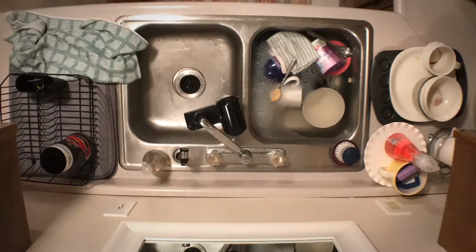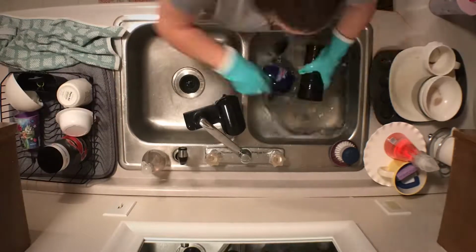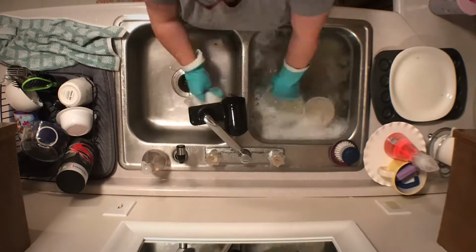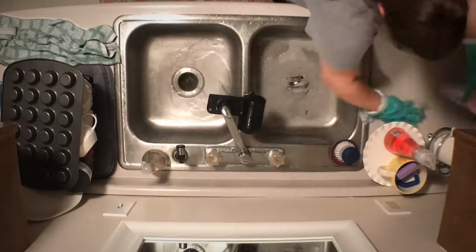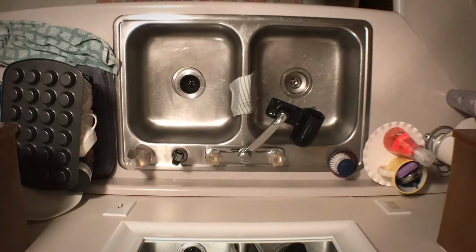So after I got the produce put away and the kitchen table cleared, I just went ahead and did our dishes for the night. I wish it went as quick as this clip did. I hate doing the dishes. It's my least favorite chore, and it's the one that I have to do every day to keep up on my kitchen. We do not have a dishwasher. We rent. There's just not space in our kitchen for even a portable dishwasher, really. We have a really small workspace. So dishes by hand are what we have, and that's okay.